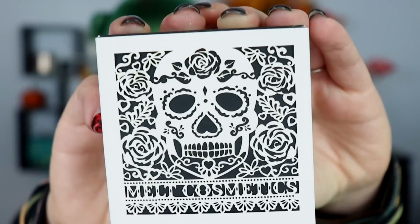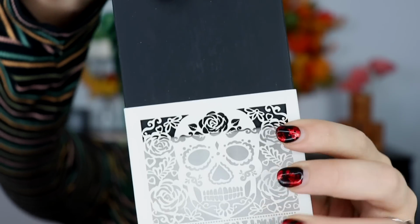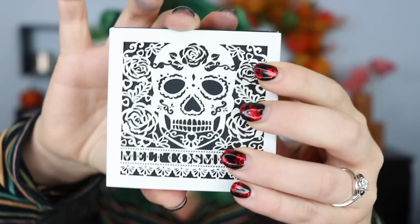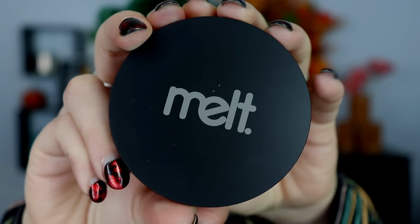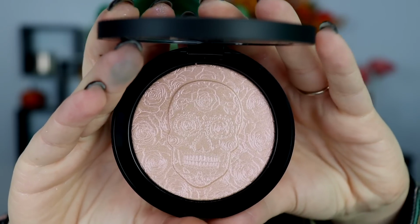This is the blue and red palette, and I also got the highlighter, which, look at that packaging. Is that not just stunning? You can slip it out like this, and the highlighter is inside of this thing. This is what the highlighter looks like. Now this thing was quite expensive. It was $39, I'm pretty sure.